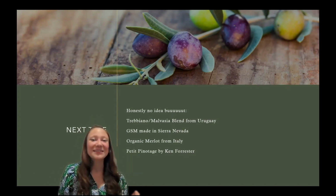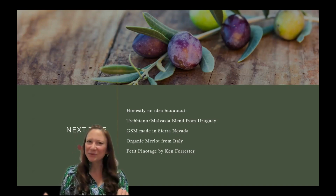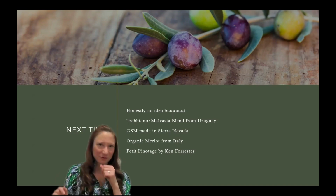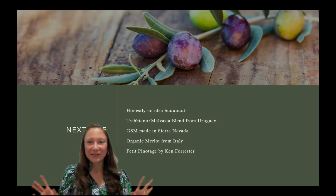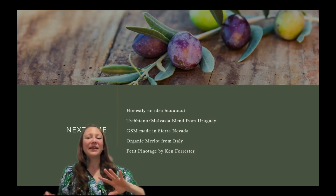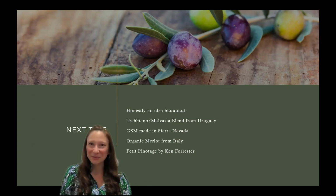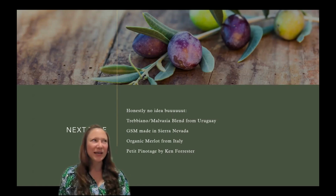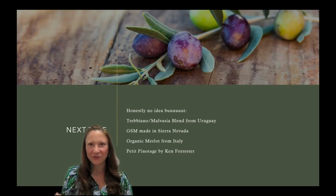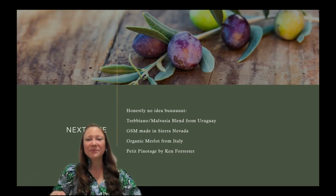But also on the list, I do have a Trebbiano Malvasia blend from Uruguay, a GSM that was made in Sierra Nevada. Both of those I got from a little local wine shop. We won them at a wine dinner. I definitely want to go check out the actual shop. And then, of course, I went to Wegmans, the grocery store, and picked up an organic Merlot from Italy and a Petit Pinotage by Ken Forrester, who we had some of his Chenin from South Africa, and it was amazing. And there was a whole long story about it, so we could dive into that.